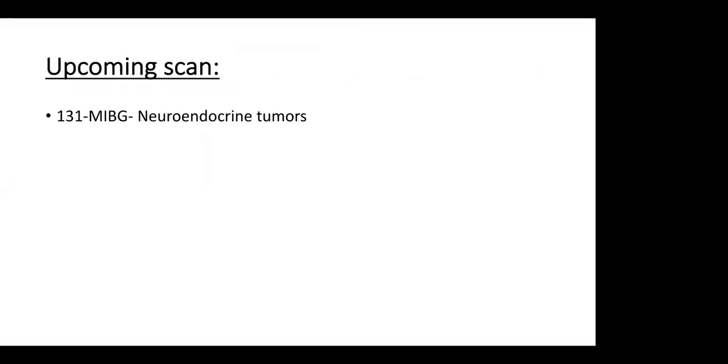Right, so these are the scans that we can do. We also have an upcoming scan, iodine 131 tagged with MIBG, for a neuroendocrine tumor. We'll be doing the scan very soon. Whatever I've described is actually only a small part of the services being offered at Sabah Center, and indeed we have plenty more scans. I'm discussing what is available at the moment first, okay?